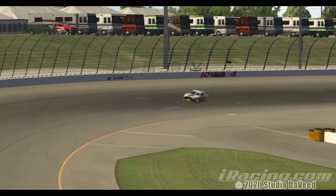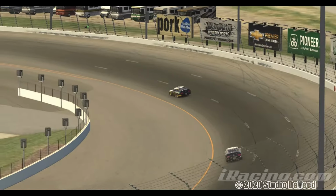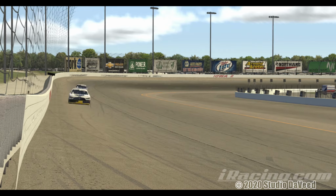I have chewed up my tires. I'll probably have to relinquish to him. Then the next car is 6.5 seconds behind me, the 13 car in 7th spot. So I should be able to hold him off, maybe, with as few laps as we got going here.